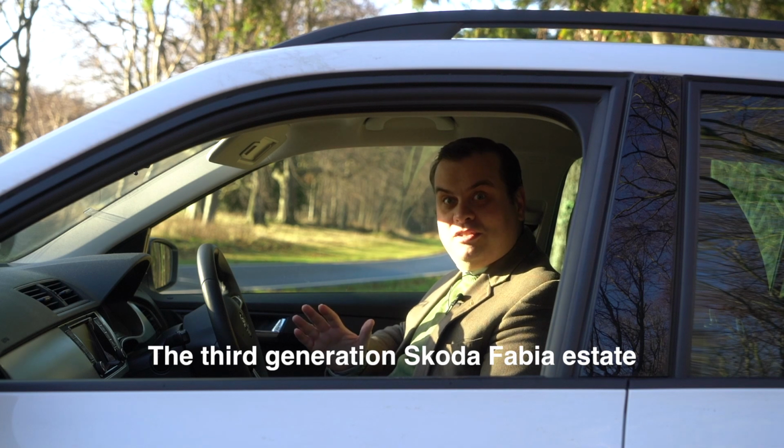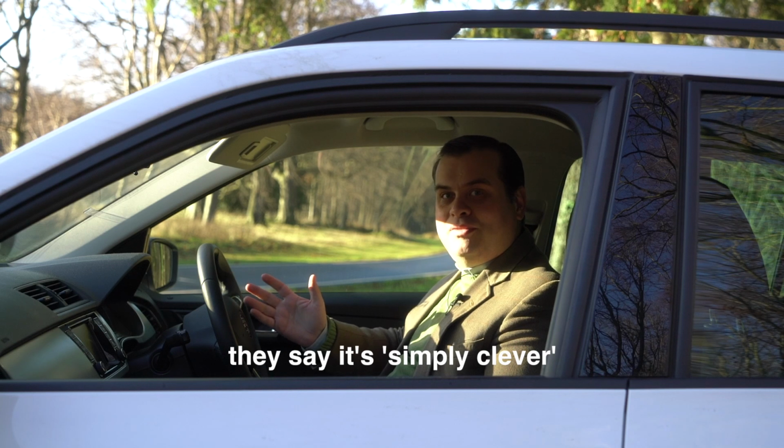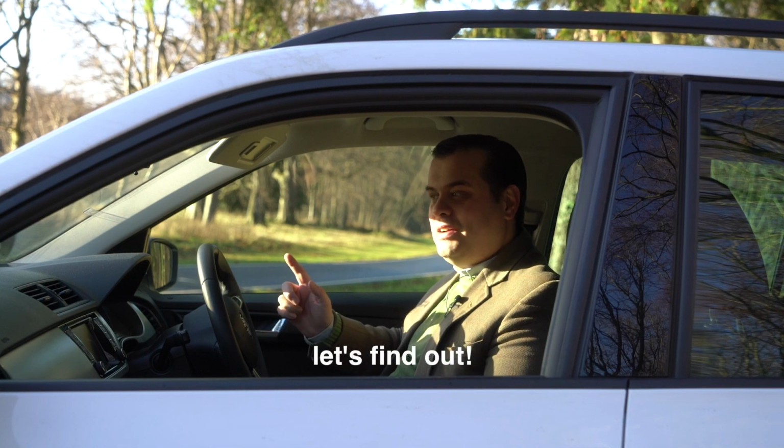The 3rd generation Skoda Fabia Estate. It's spacious, it's practical, they say it's simply clever. Should you care? Let's find out.